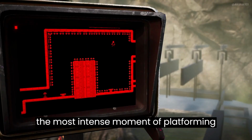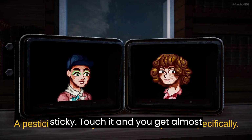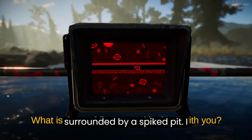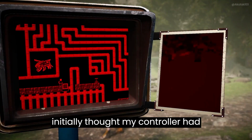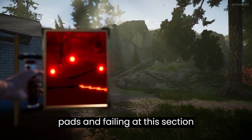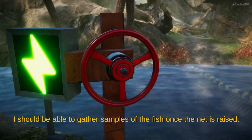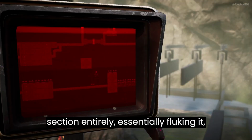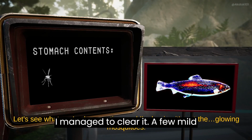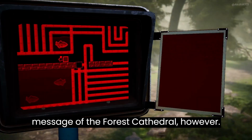During the most intense moment of platforming with Little Man, one of the walls becomes sticky. Touch it and you get almost magnetised to it as you bounce on a spring, surrounded by a spike pit. I initially thought my controller had broken. After plugging in 2 other pads and failing at this section repeatedly, I scratched this up to a bug. After changing the way I played this section entirely, essentially fluking it, I managed to clear it. A few mild frustrations don't detract from the core message of the Forest Cathedral, however.